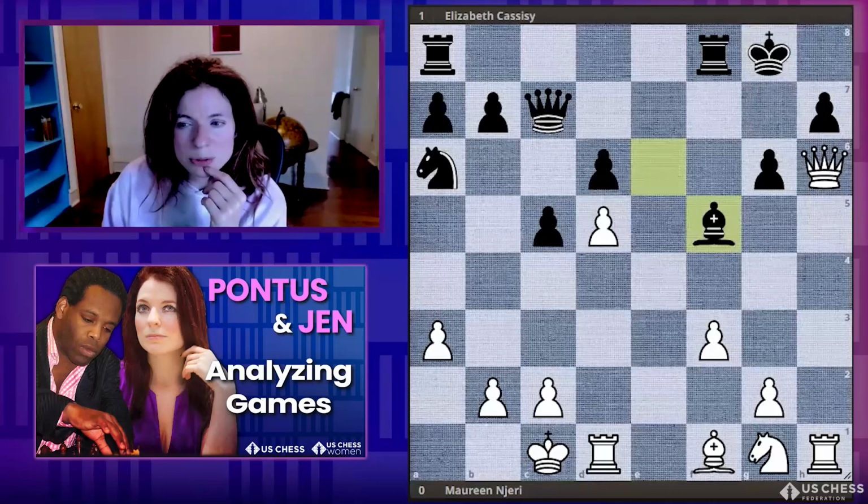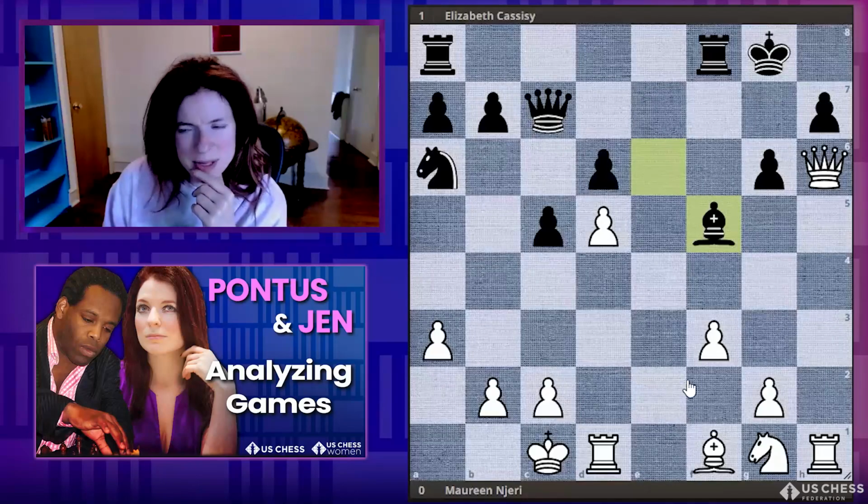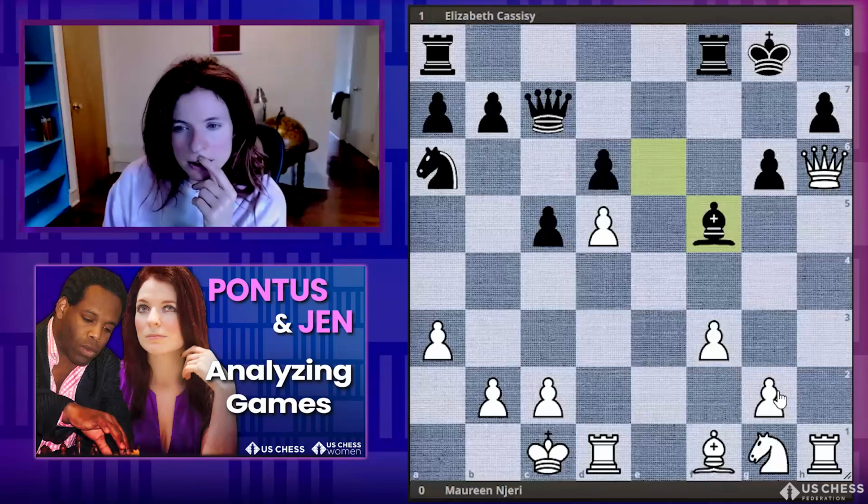What do you guys think Maureen should play in this position? She has a few different options here. Bernice says g5. Is she talking about this position? Not sure if she means g4. That's from earlier. Okay, yeah. What would you do here, Bernie? Tosha, what would you do?